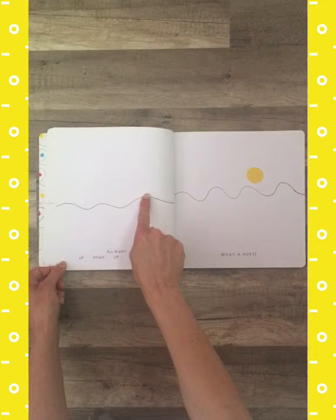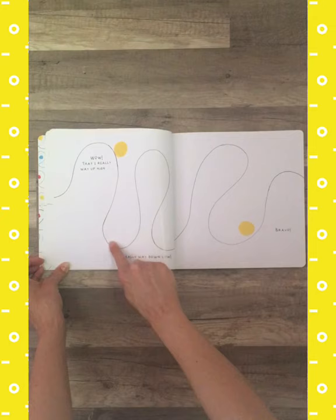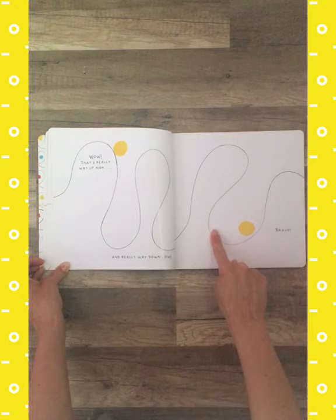Now it gets a little bit bumpy. Up and down, up and down. Ooh, what a hoot. Now this gets really high and really low. High and low. Bravo.